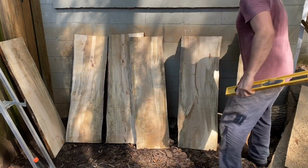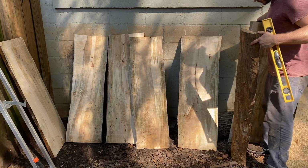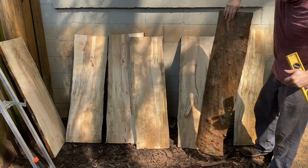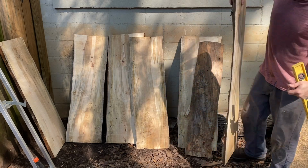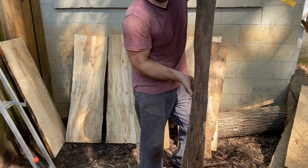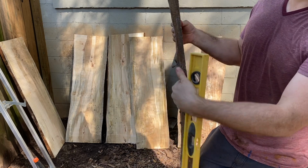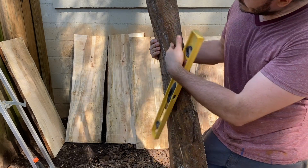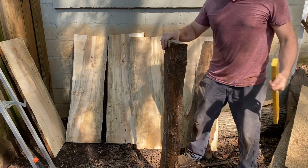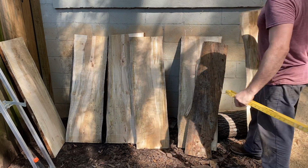These are the top and bottom, and actually this is the top. And one of the things that I love about this Granberg mill here is how thin I can get my top and bottom planks. I mean, that's maybe 3/4 of an inch, and so I didn't waste any wood on this log.